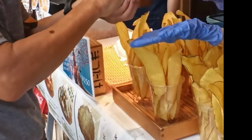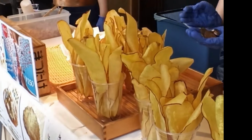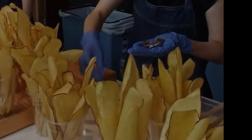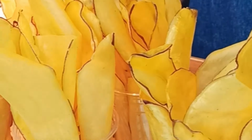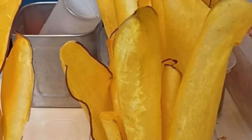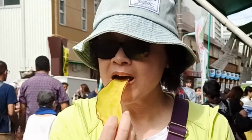And for something a little different, fried sweet potatoes, just like the ones from Kawagoe. These sweet crispy treats are the perfect snack while exploring the market. They have a golden crunchy exterior and a soft sweet center.